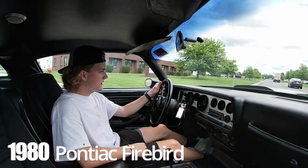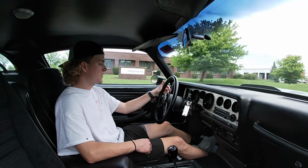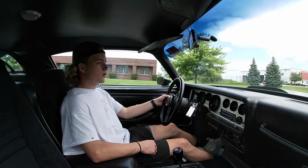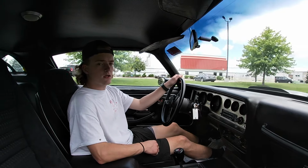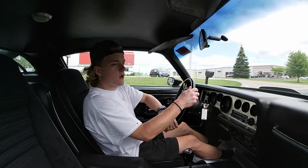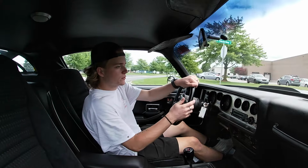Today we're going to take this 1980 Pontiac Firebird for a little test drive. We're just going to see how it goes down the road and make sure everything's working as it should. So overall, this is a very clean car. Black exterior, black cloth interior. Overall in really good condition.